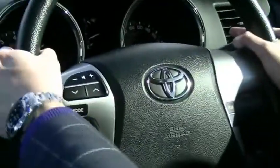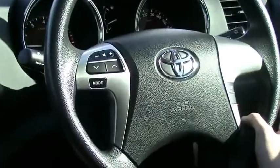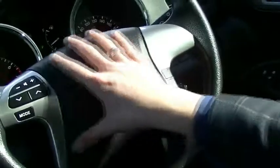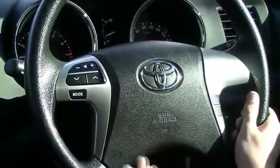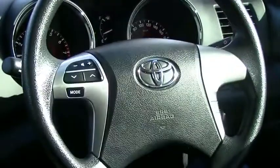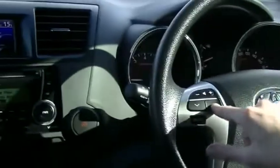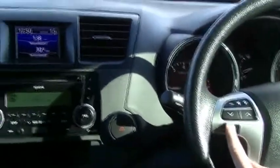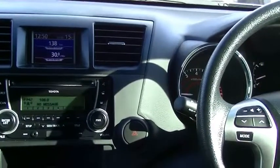Indicators on the right, left has our window wiper stalk as well. Do have our nice little cruise control setting just tucked down in here, and you've got this really nice big wrap steering wheel, no wear or tear, which is such a great thing, especially with a car with 112,000 kilometers. Do have our volume and our source change button as well, and then we've got our modes. You can change USB, BTA, Bluetooth audio, and then AM and FM as well.